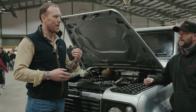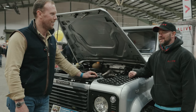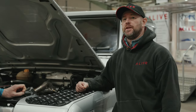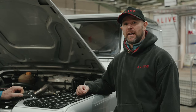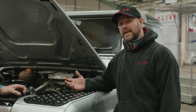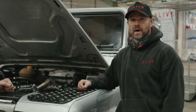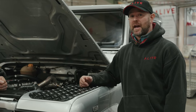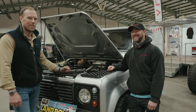So I'm here with Stu from Alive Tuning. What do you do, Stu? I'm the dyno operator for Alive Tuning. I do a small portion of the tuning for Alive, some of the race car stuff. Mostly it's Gary Wood that tunes all the Land Rovers, etc. But I'm the dyno man essentially. Everything from strapping the vehicle up on the dyno, health checking the vehicle, going through power testing, and basically I make Gary work for his money.